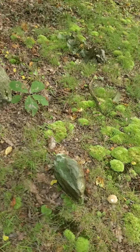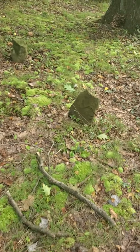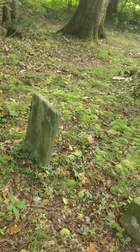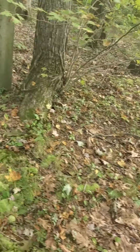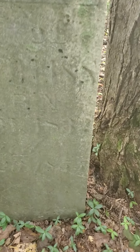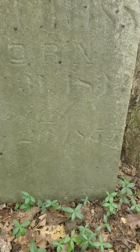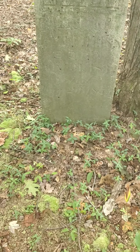Now, some of these graves are marked with just stones, just rocks sitting here. That's pretty crude. God knows how long someone's been back here, to be honest with you. Like I said, we've been trying to find this cemetery for a few months now. Okay, over here we have Emily. Born 1832, died 1855. Only 20-some years old.